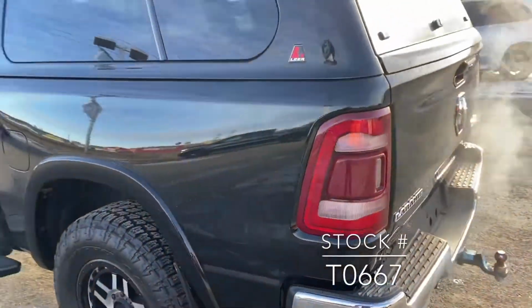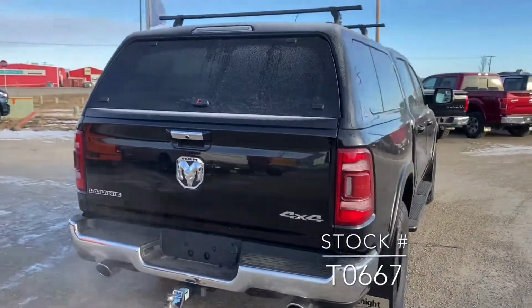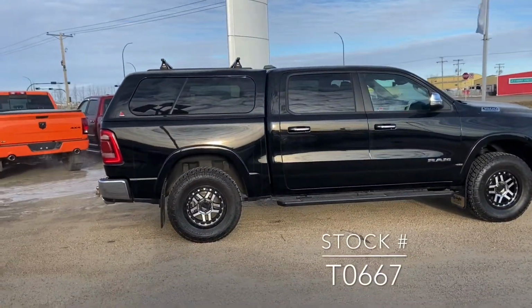So all in all, a very cool truck. As I mentioned, it is a local trade. It's got a clean SGI. And if you're looking for this truck on our website, the stock number is T0667.